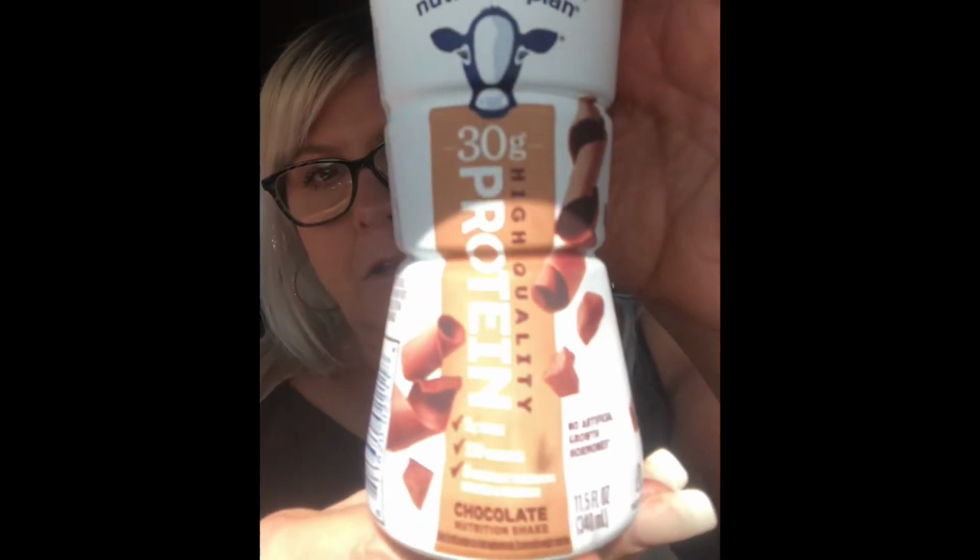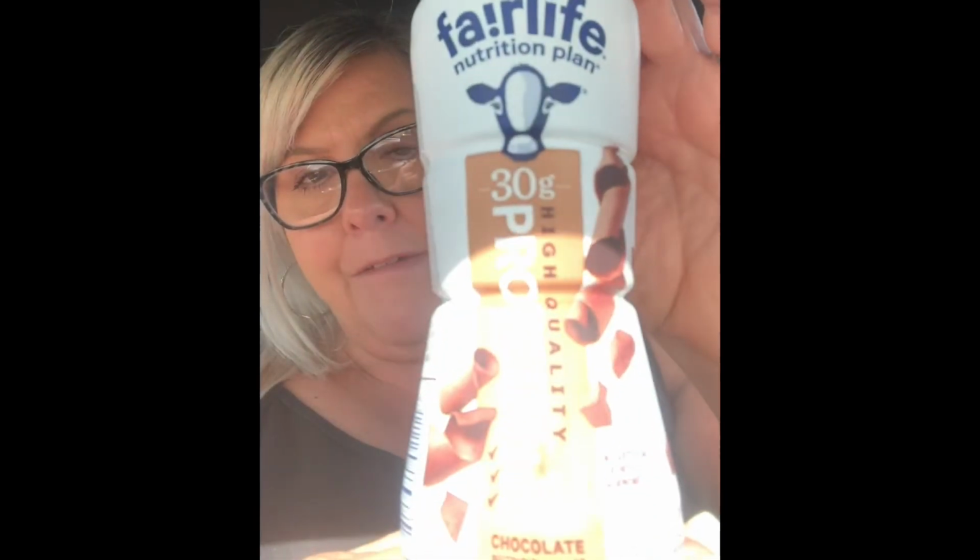So with that being said, I want to show you guys, can you see, Fairlife, 30 grams of protein. Your protein shakes after your surgery can only have no more than 3 carbs, okay? Post-surgery, it has to be at least 3. Pre-surgery, they prefer your carbs to not be any more than 3 because in a protein shake, it comes mostly from the sugars.